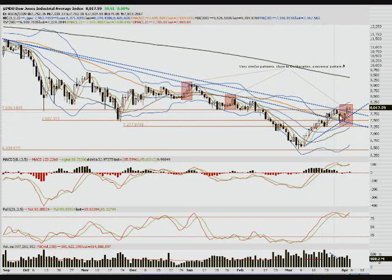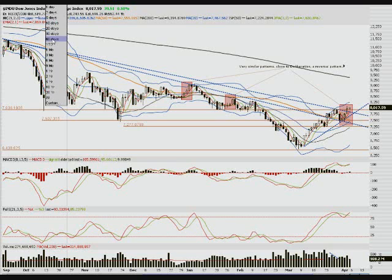And then right here, we've got this. You got a lot of indecision. If you look in this down move, it's pretty straight down, very little indecision. You look up here, you got a little blip, and then it's starting to get a little weird here. I'll give you a close-up of what I mean. I think we're seeing some consolidation going on here.